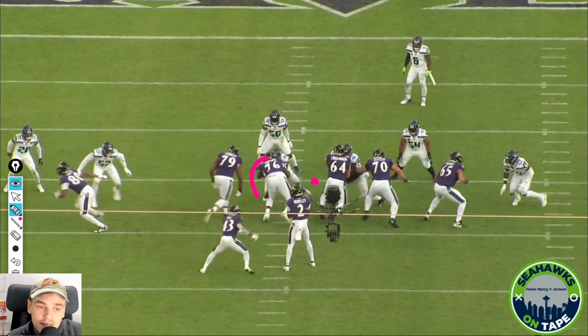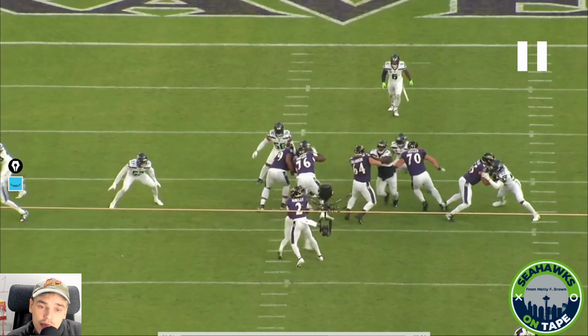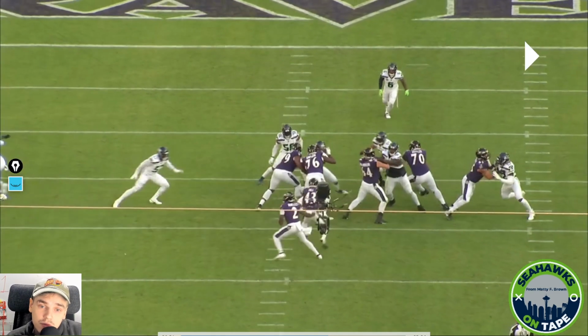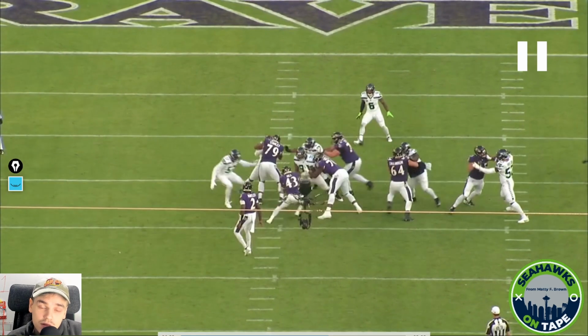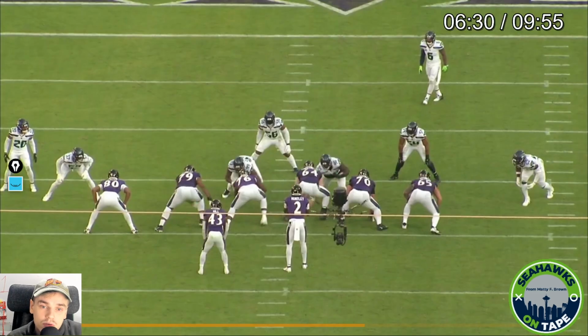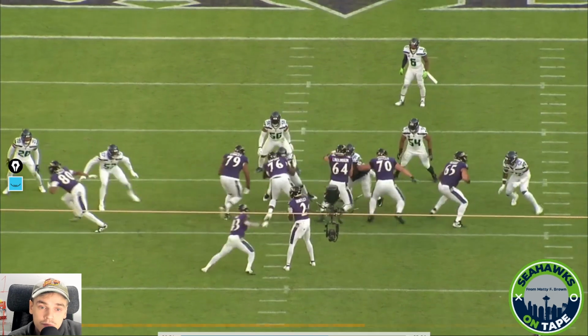This A gap's not his gap, but by playing nice and thick, it means it's very hard for this tackle to come and combination block him. The tackle's almost thinking, I've got to go here. The tackle attempts a chip, but because Williams has kept his outside pad well away from him, he's in the A here, but he's then able to rock back into his B gap when the running back cuts there and make the tackle. This is just high level 3 technique play.